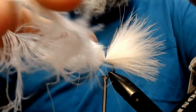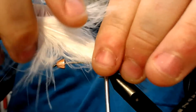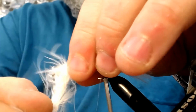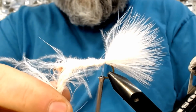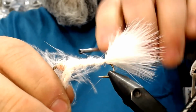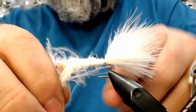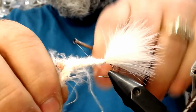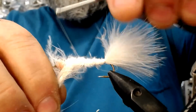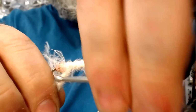Lock that down. So instead of cutting this stuff off, what I've been doing is wrapping it up the shank to bulk the body up a little bit, but don't go right to the cone. You don't want to go to the cone because we're going to pile a bunch of other stuff in there. So I'm just going to wrap up here on top of this stuff just to lock it into place. Last thing you want is this stuff all moving around on you.